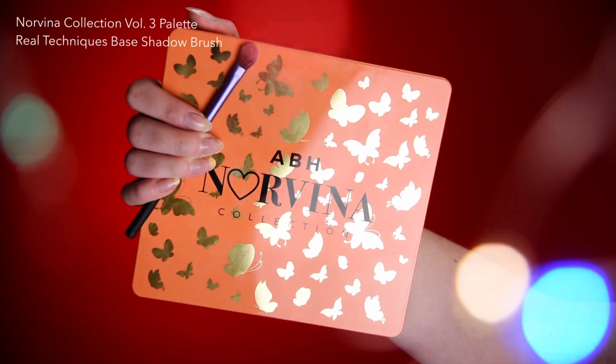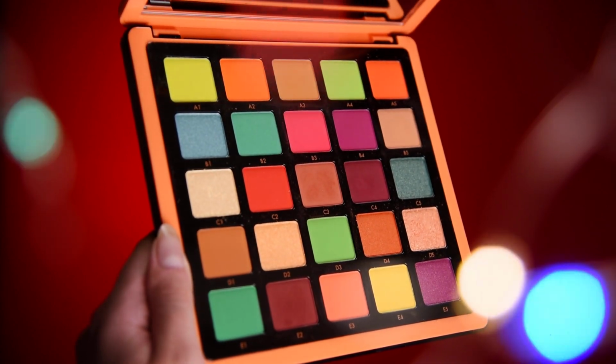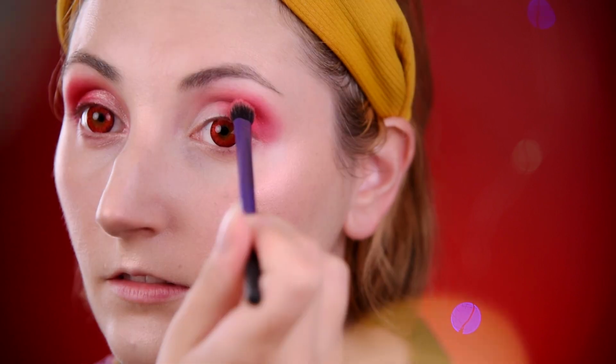Next up, that pink pop. Choose a bright hot pink with a warm undertone. Think more watermelon than bubblegum. We're heating it up for this mission. Then pack it on the outer half of the eye, concentrating at the outer corner and blending out to create a small winged shape, not going past the end of the brow. Don't forget to blend into the crease color.